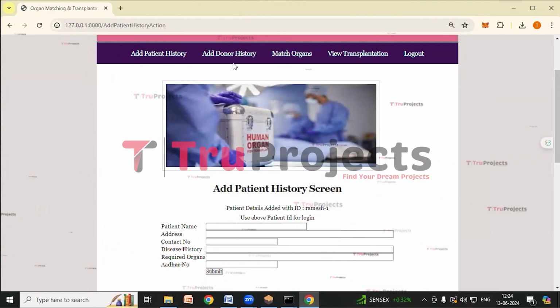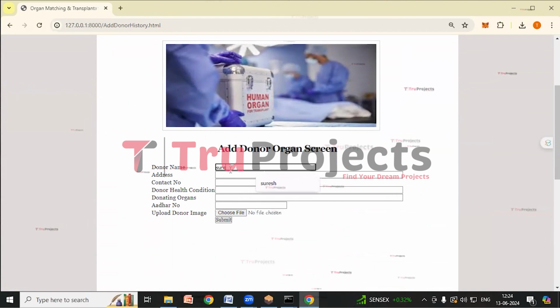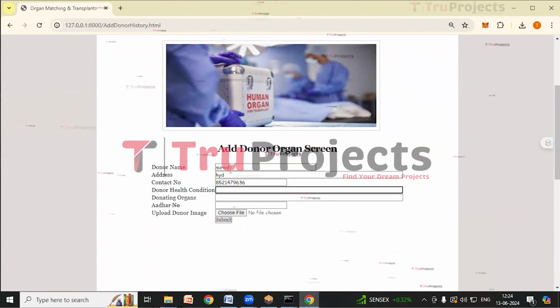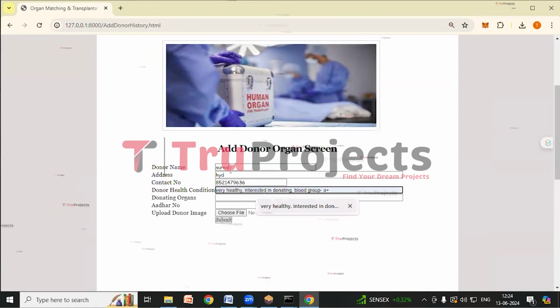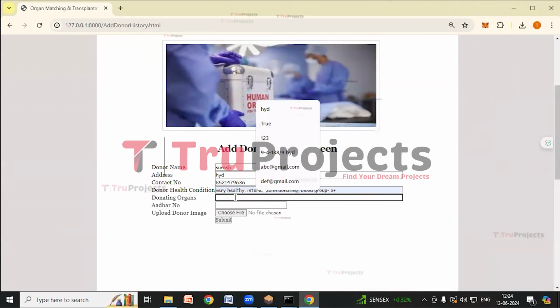Now click on Add Donor History link. So here hospitals can add the details of donors who are interested to donate. So donor name would be Suresh, address, give the contact number, give the donor health condition. I'm giving it as very healthy. Interested in donating, blood group is O positive. Donating organs. So this person wants to donate kidney.